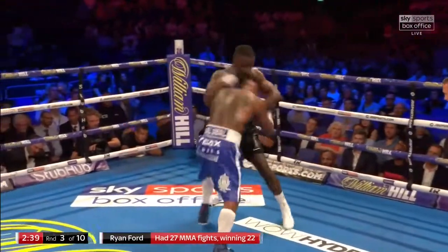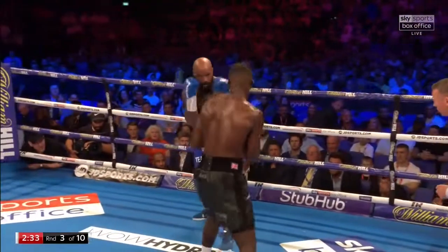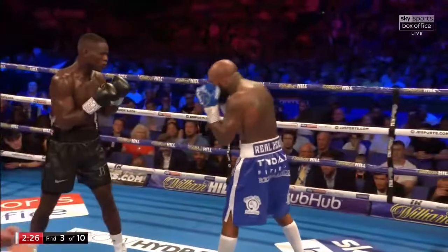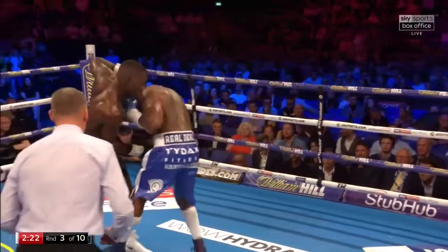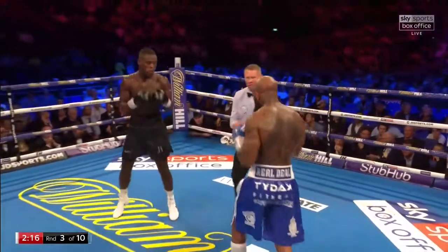Oh, that's good work from Buatsi. That's a nice chopping right hand from Buatsi, and that hurt Ford a bit, I think, because he's trying to cover up now. He's backed up towards the ropes, and there's really nothing else he can do other than go into his shell there and try and get through that, because that right hand maybe hit him high on the head around about the temple. There was a little bit of a stagger, and I don't think he's still quite fully recovered from it, because he just looks to move in there and grab hold.